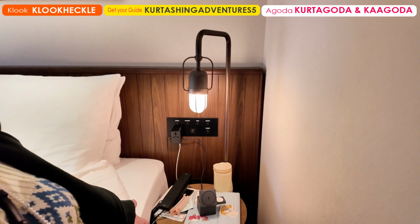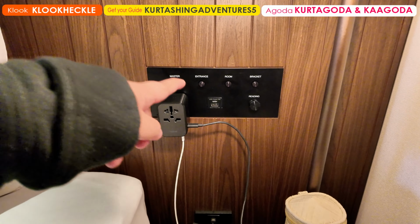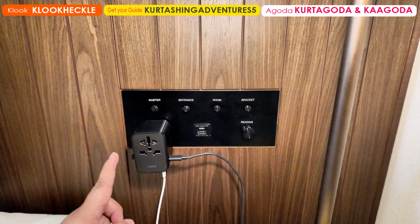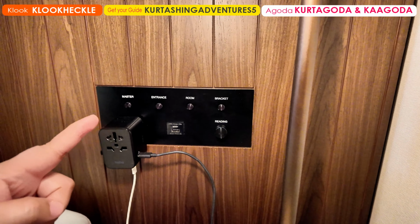Meron siya ditong bedside table. Nandito na din yung mga saksakan. Meron silang USB-C. Merong USB na saksakan. And then, yung mga port para makapag-charge kayo nandito din. And also the buttons para sa mga lights. Ayan.